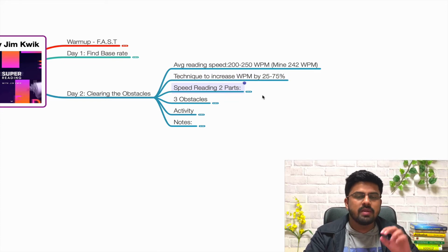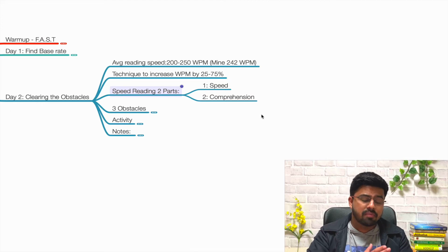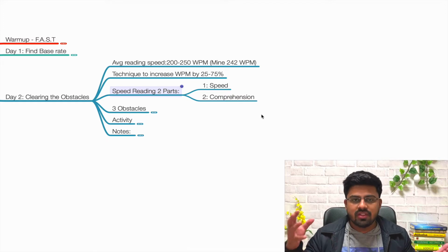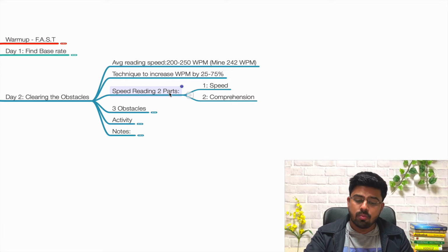Speed reading has basically two parts. What are they? First is fast reading. We want to read fast, right? That's why we are in the program. But the second one is comprehension. What's the use, my friends, if you keep reading faster and faster without any comprehension, without any retention? You have to comprehend what you are reading, you have to understand and process it. That's the fundamental purpose of reading something. We want to understand things, right? Those are the two basic parts of reading.